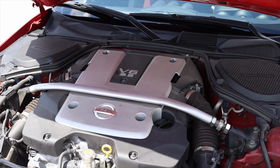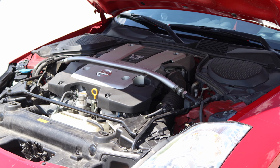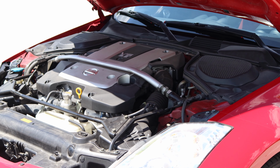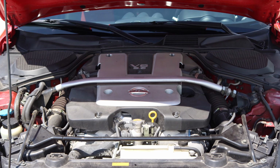Now, this is the HR. So in 2007, the NISMO, as well as the other 350Zs, were given the HR. There's two different motors that were offered in the 350Z, the DE and the HR. HR stands for high revving. So this is the more desirable engine that you want in a 350Z. And I have to say, this is the more desirable 350Z as it is, and we'll talk about that later on. But it is a 3.5 liter, it's a VQ, and I like it a lot.